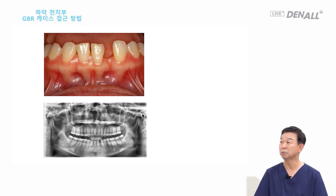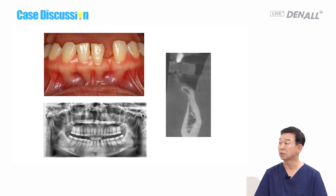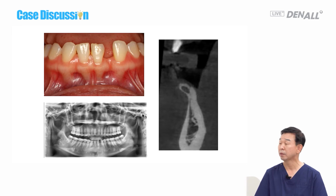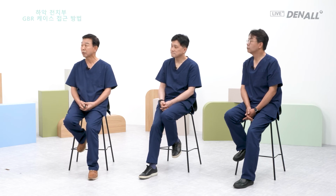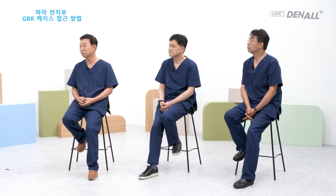Number 32 is missing here on the CT. The neck is very narrow. An implant cannot be placed in a normal way. There's no cancellous bone there. This is a young female who doesn't want a bridge, so implant placement is decided. In this case, two-stage is used. After GBR, the implant can be placed.